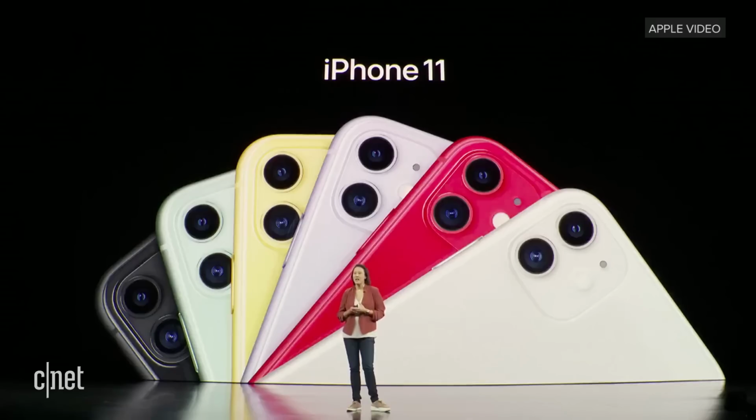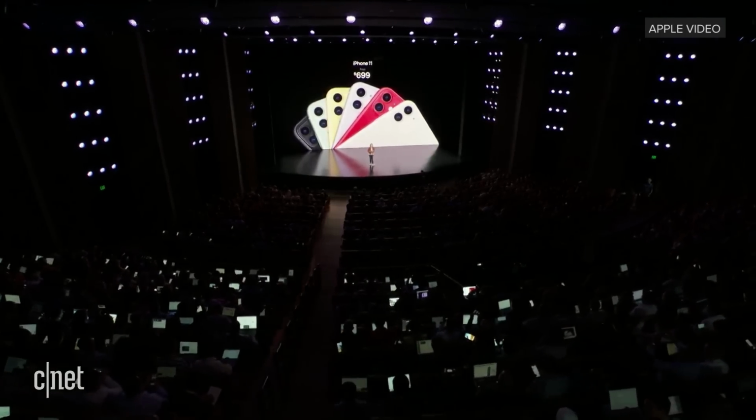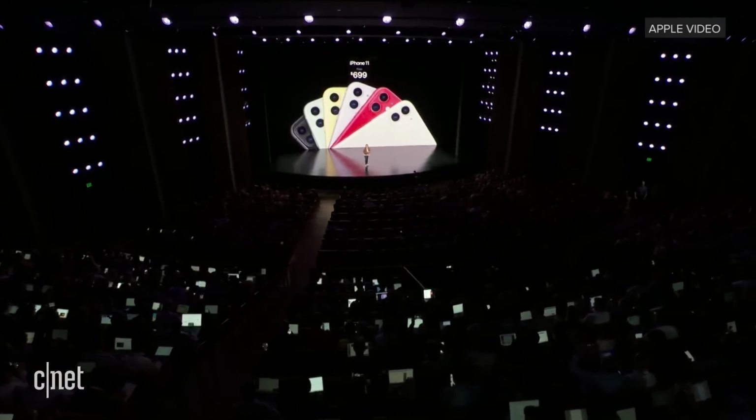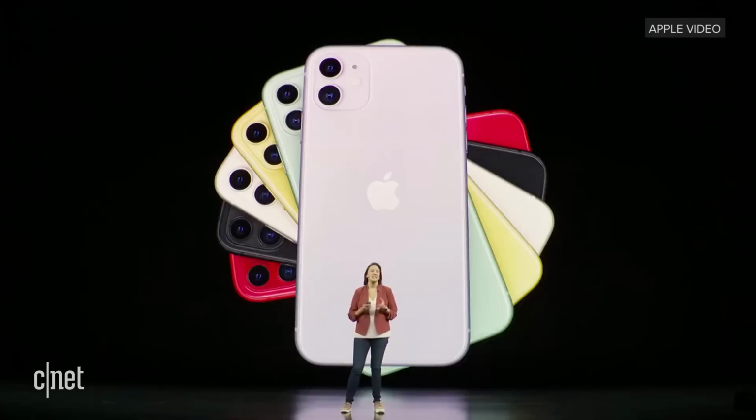Unfortunately, your storage options don't change. You'll still be getting 64, 128, or 256 gigabytes, which is the same. But at least this year it is cheaper per gig. Now, starting at $699 in the US, this is more affordable than the debut price of the XR, which was $749. This really seems like it's the iPhone for most people, maybe the one to get if you're coming from a much older device.